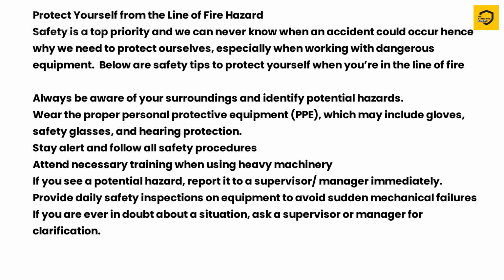Always be aware of your surroundings and identify potential hazards. Wear the proper personal protective equipment, PPE, which may include gloves, safety glasses, and hearing protection. Stay alert and follow all safety procedures. Attend necessary training when using heavy machinery.